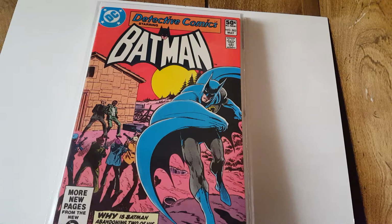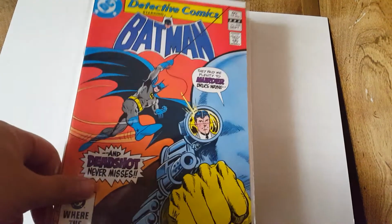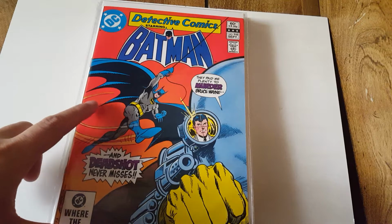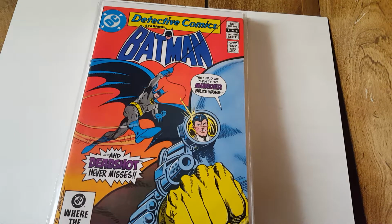And then he also hooked me up with Detective Comics 518. Deadshot on there. Deadshot's one of my favorite villains too. I definitely need an upgrade of his first modern appearance, because the Golden Age is probably way out of my price range. That goes for a few grand if you can even find it.